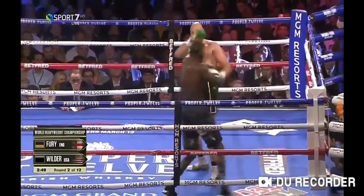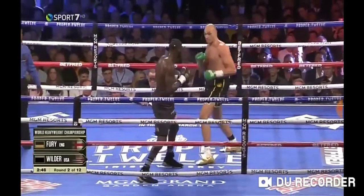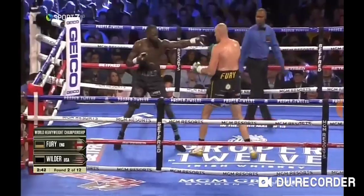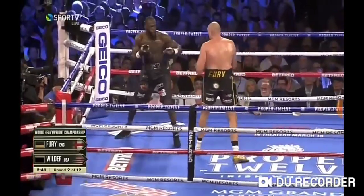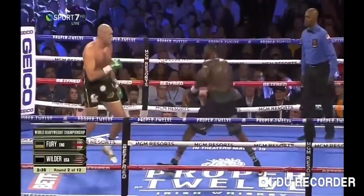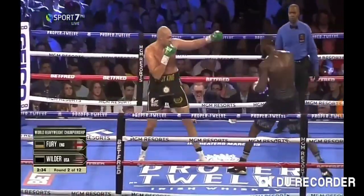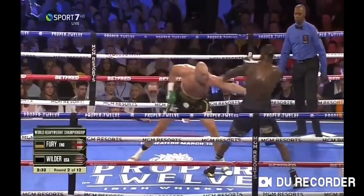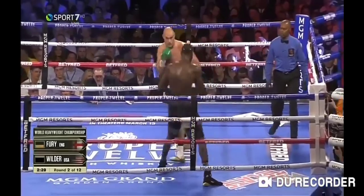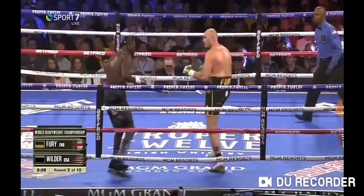Tyson Fury seems to be very comfortable in that ring, Christina, as Deontay Wilder waits, looking for that big shot. And it is round 2, the round that Tyson Fury all promotion long has said he is going to stop Deontay Wilder. What a monumental moment that would be, but for Deontay Wilder, he has the highest knockout percentage in heavyweight championship history. 34 years of age is the problem.